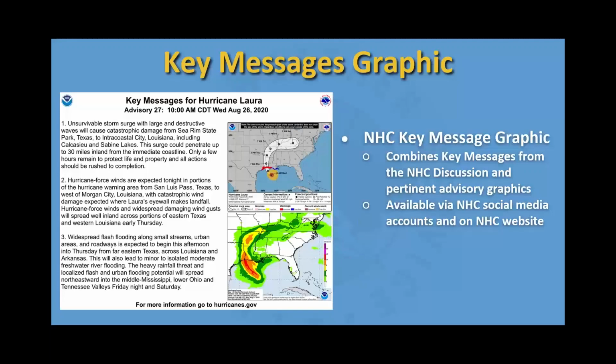This one has three main key messages for Hurricane Laura. Instead of looking through the product and seeing what's the important information, this is all bulleted, or at least formed up where it's easy to access, and you can look at it without hunting for the information. You can see all the graphics and the hazards right to the side of the wording, which is very good for getting the best information out to everyone quickly. Next slide, please.